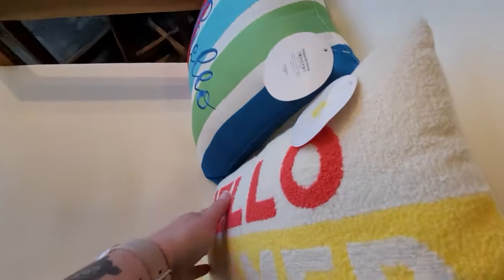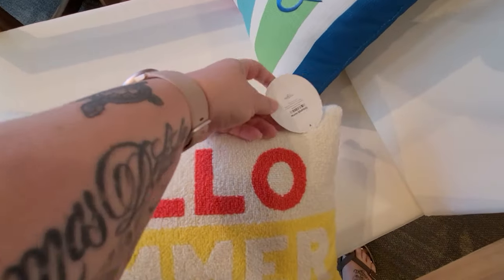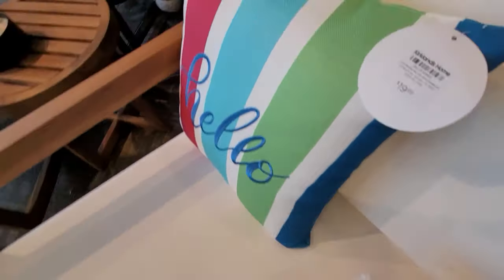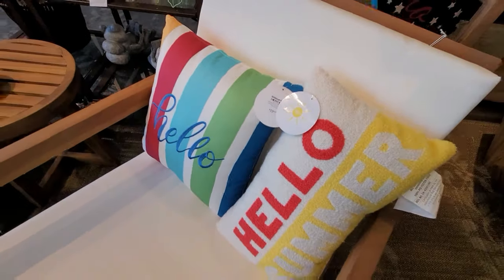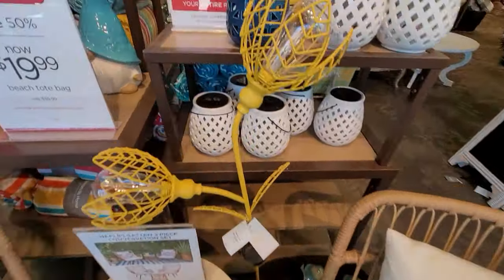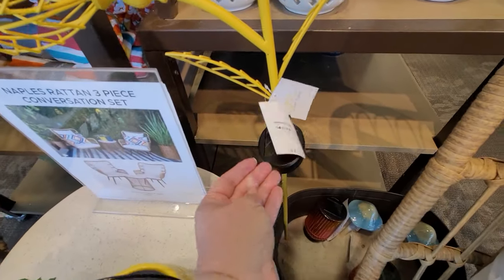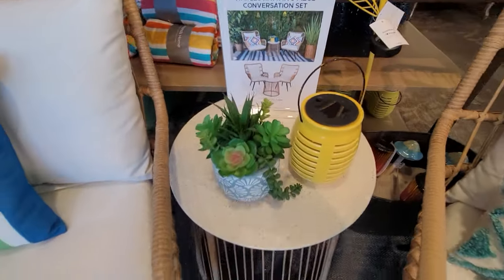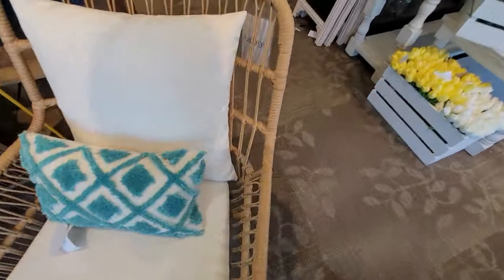You guys, that's one thing I love about spring and summer, is just how bright and beautiful and bold everything is, whether it's decor or all of your flowers and stuff like that. Y'all know me, my vibes in my house are very neutral. But for outside, I want all the color. All of it.